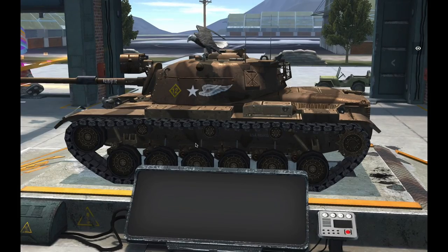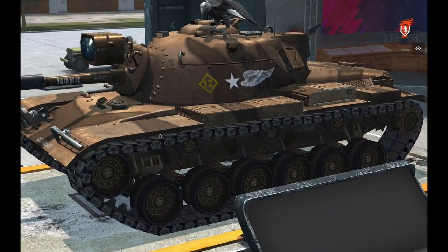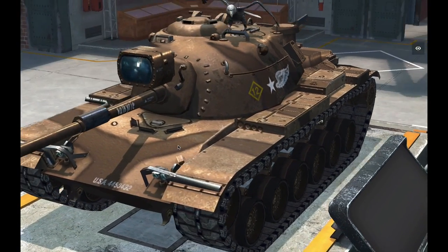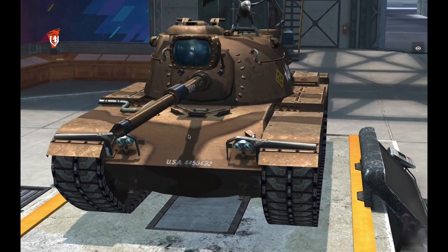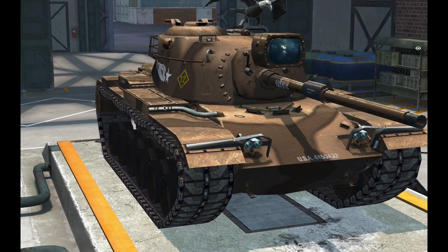The M60 in real life is just a modified, albeit extensively modified, M48. In fact, the modifications were so extensive that the US Army Ordnance felt it really did deserve a separate designation altogether. In total, around 15,000 M60s were eventually built.